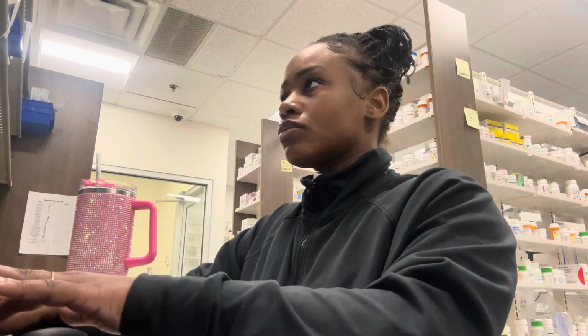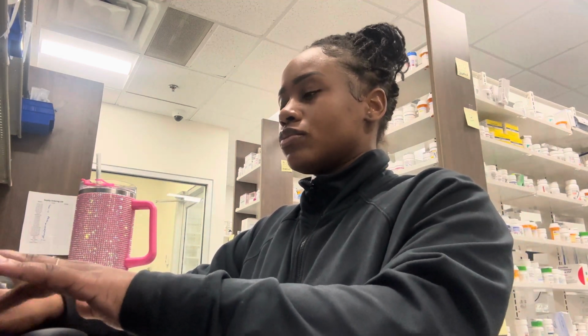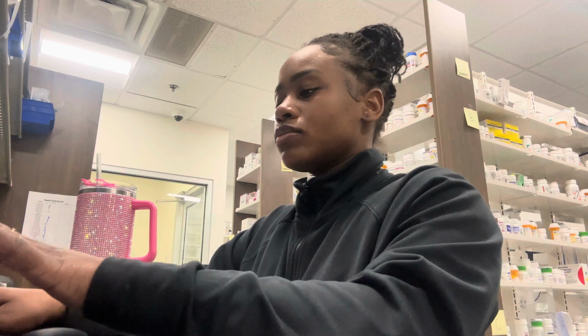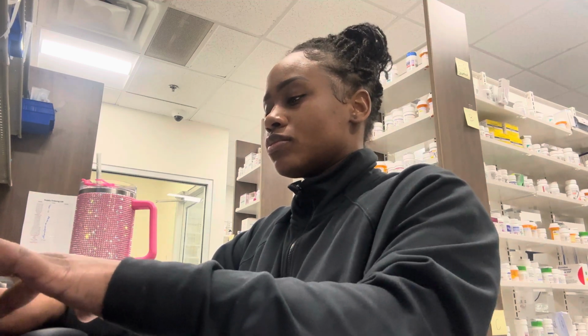So even though it's the weekend, we still get doctors sending in new prescriptions for patients that are either being discharged from the hospital or are being seen for some other reason. With that being said, once we receive the script, it must be typed into the system by the technicians. The pharmacist then verifies everything is entered correctly. Then we fill it and dispense it to the patient.